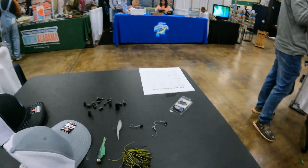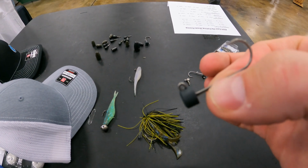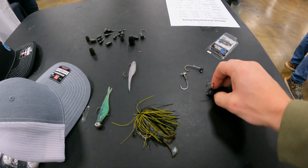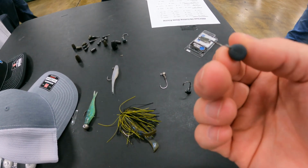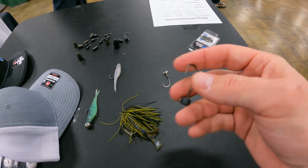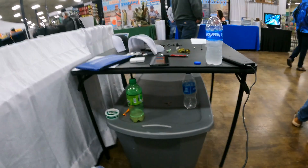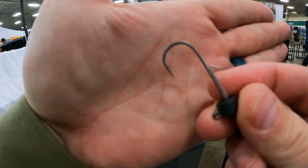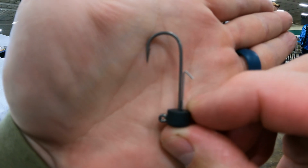And what I want to point out to you is this Ned rig. I know you guys are Ned haters, but I love how it's flat on the top. It's tungsten, and the hook is sticky sharp. So these are all I use.